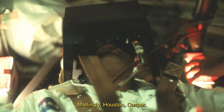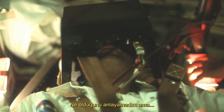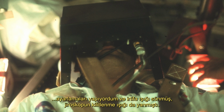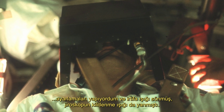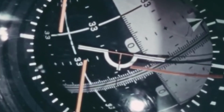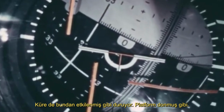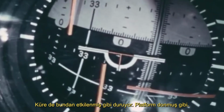Casper. Hello, Casper, go ahead. Okay, I'm not sure what just happened. I was looking at the optics, and all of a sudden I saw a warning light, and I got a no attitude and a gimbal lock light. And my ball seems to, in fact, looks like the platform may be frozen.